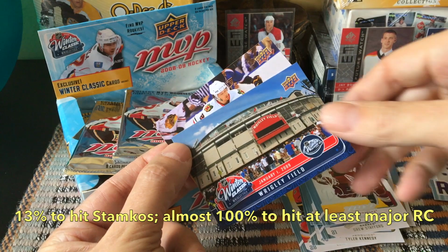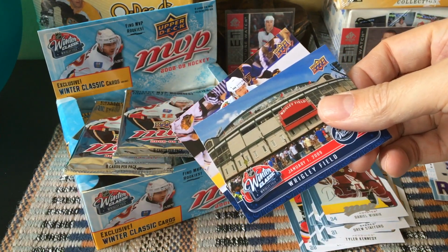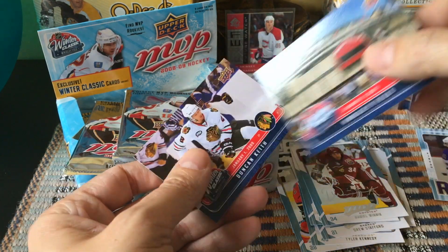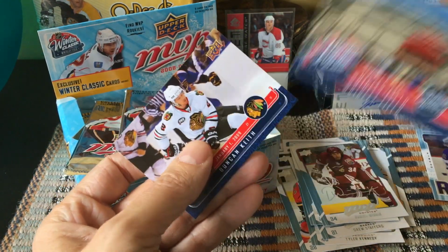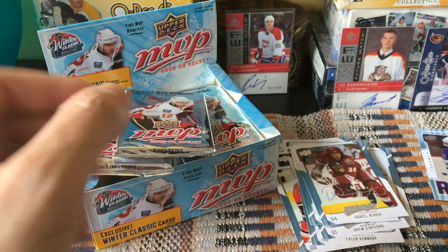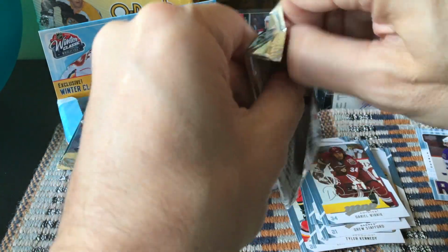So I was hoping to hit this card. This checklist of these Winter Classics would happen to be 20 cards. I assume we'll get almost all of them. And we did hit the Wrigley Field card, which is what I wanted. I love these old school cards. And then the Duncan Keith card, named forever Duncan Teeth because he lost most of his teeth during one of the playoff runs.